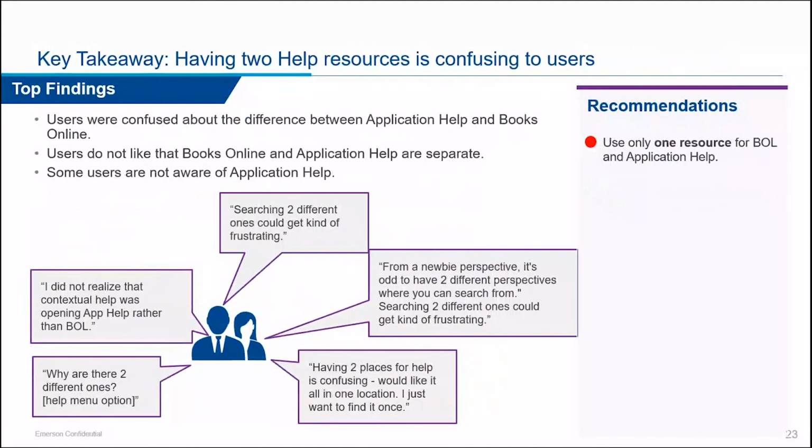Having two help resources is confusing to users. Some of you may know this, some of you may not, but we have Books Online, which is our general help, and then we have application help, which is a help file specific to whatever application the user is in. They're two different resources. They don't really cross-reference, although we can take topics from one and put them in the other, but they can't cross-reference from file to file. So users found this very confusing.